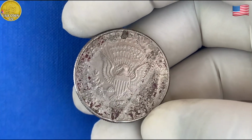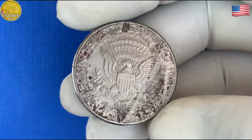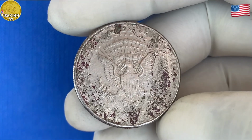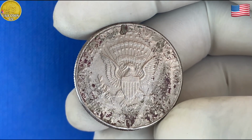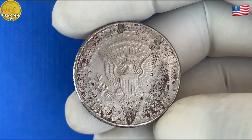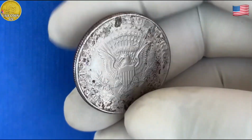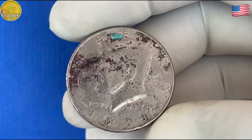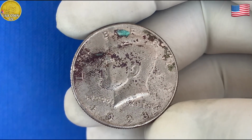The Kennedy half-dollar holds a very special place in the heart of American numismatics. It was first minted in 1964 as a tribute to President John F. Kennedy, who had tragically been assassinated just a few years earlier. The coin quickly became more than just a piece of currency. It became a symbol of Kennedy's enduring legacy, of American resilience, and of a nation still grappling with loss while looking ahead to a hopeful future.